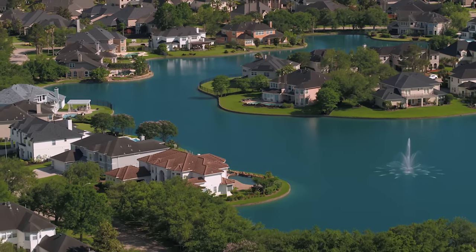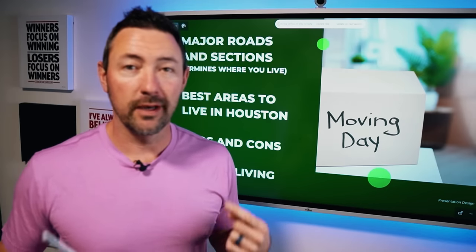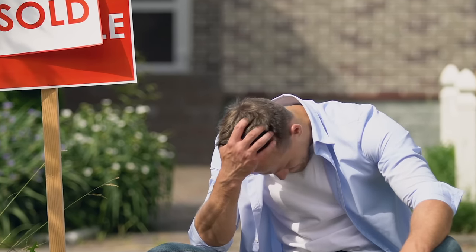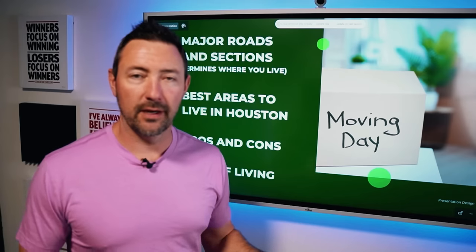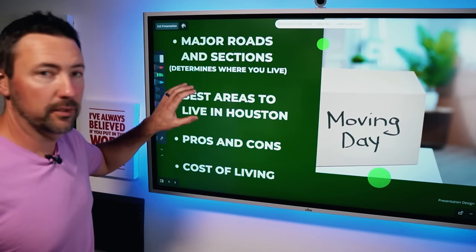I know we look at those big, beautiful Texas homes and how cheap they are, but you can move to the wrong area just like I did. I'm not from here, so I don't take anything for granted, and I give you all the knowledge that I have learned in the couple years of living here.